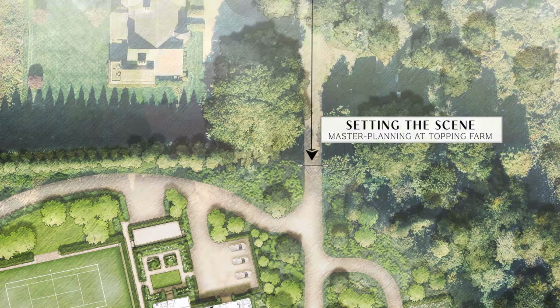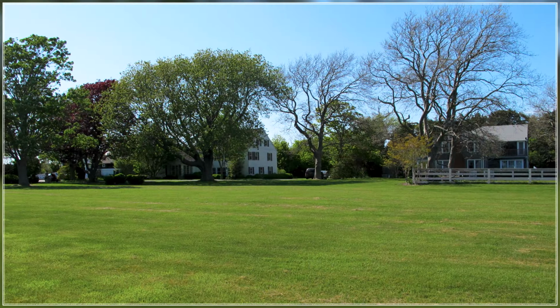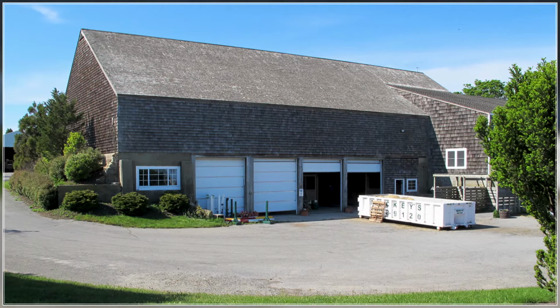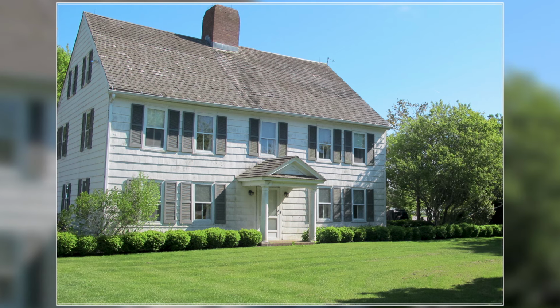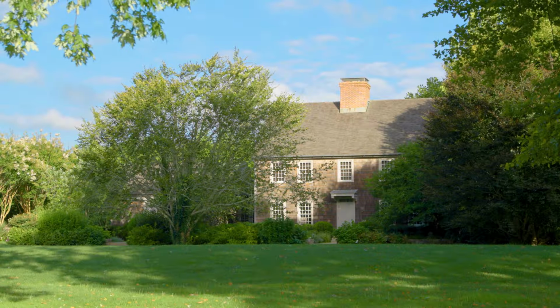Do you remember what this place looked like when we first walked through here? It was an old East End farm, a little bit dilapidated, a potato barn without the potatoes. Right, and wasn't that one of the oldest farmhouses on Long Island? Yes, really one of the oldest structures in Suffolk County. A small farmhouse, still here.